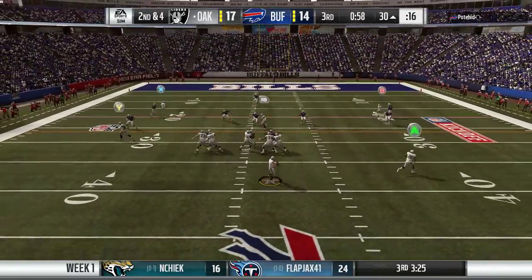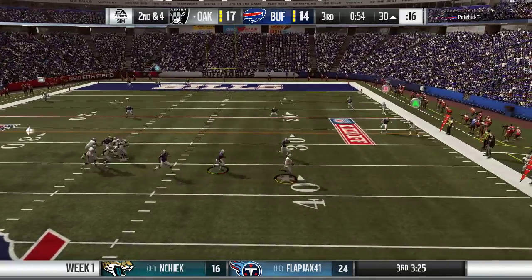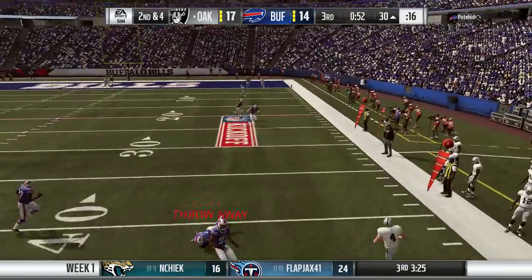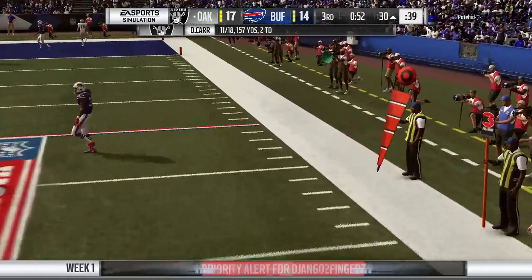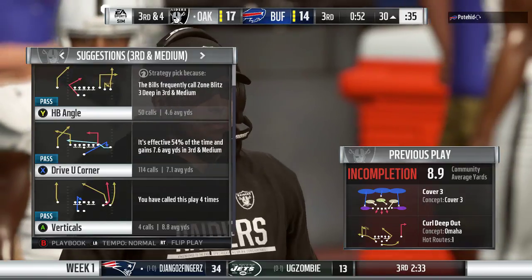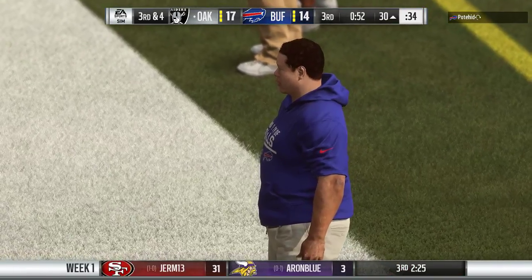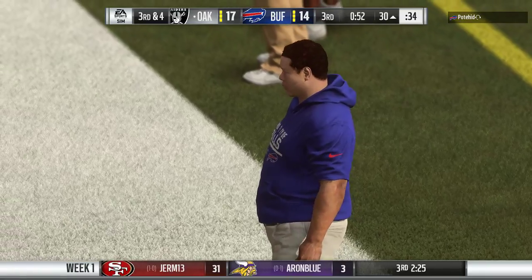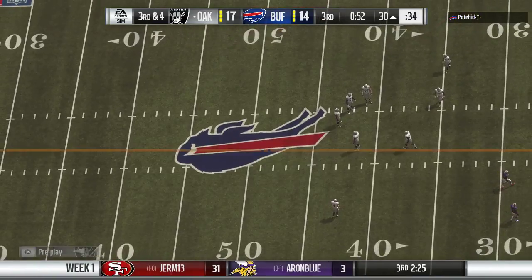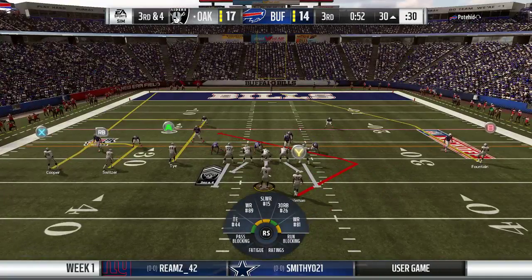Carr to throw on 2nd down. Now he's forced out right, and he's just going to get rid of this thing. To no one here, he throws it away, and now it's 3rd. The Raiders on 3rd down, 5 out of 9 thus far. This is 3rd and 4.